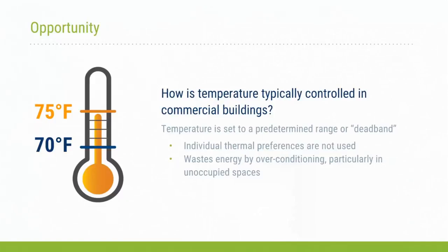To understand how comfy works, I think it's important to talk about how current space temperature control happens. Basically, buildings are set, or spaces are set, to operate within a deadband. If they get too hot, they get cooled down. If they get too cold, they get heated up, but the temperature bounces around or fluctuates between a high point and a low point. And there's occupied, unoccupied schedules. Maybe there's an occupancy sensor. But still, there's 2 numeric temperatures involved. Next slide, please.